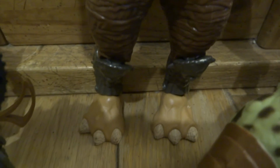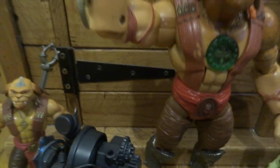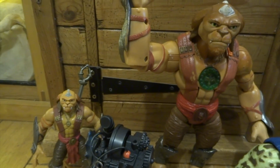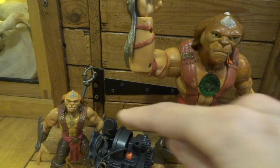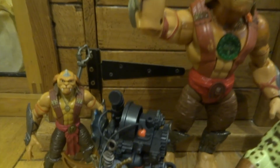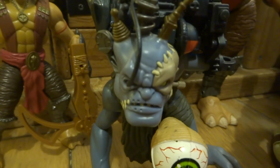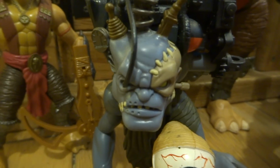So I'll just pan back a little bit and you can see the difference between the large Archer and the small Archer. There's quite a considerable size difference. There you go, here's the big one, here's a little one. So all of the figures that I'm going to show you at the beginning of this video are the Gorgonites, who are the goodies.